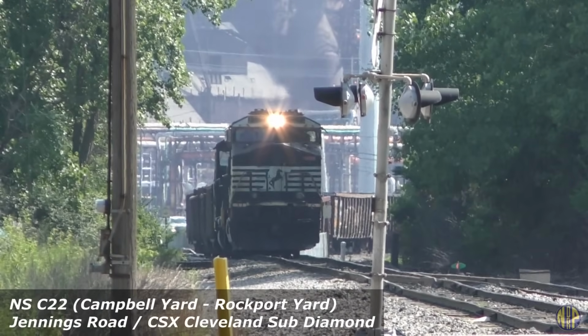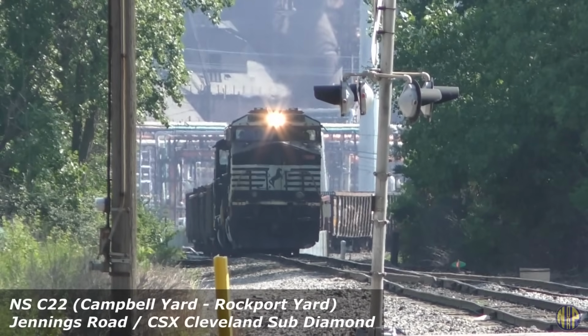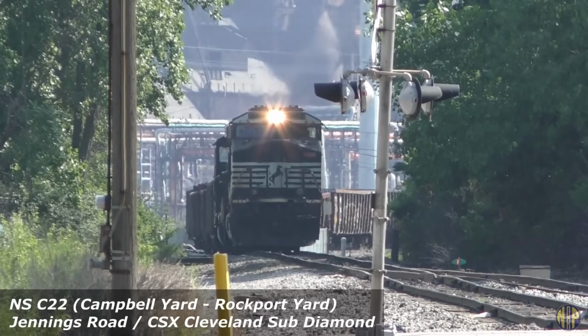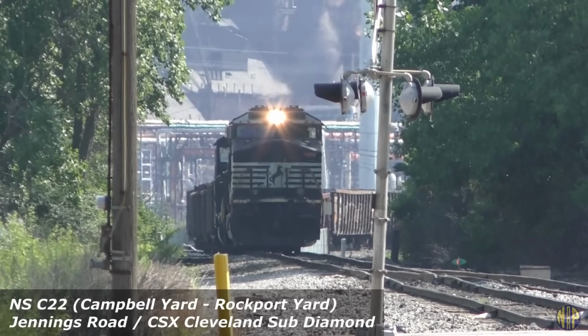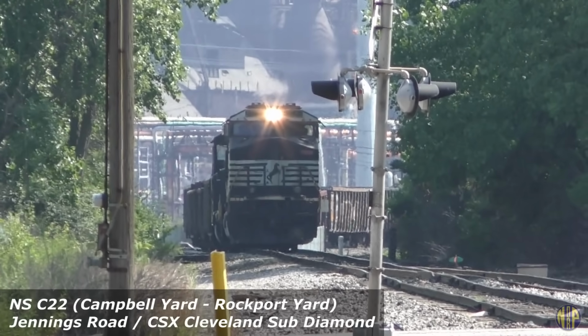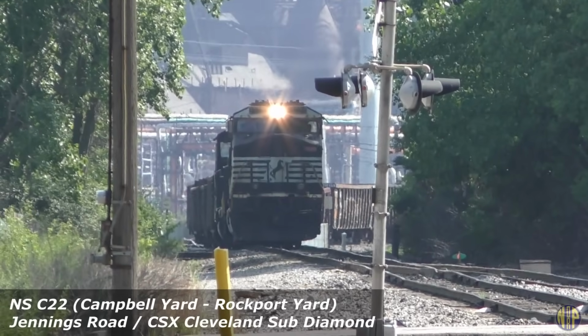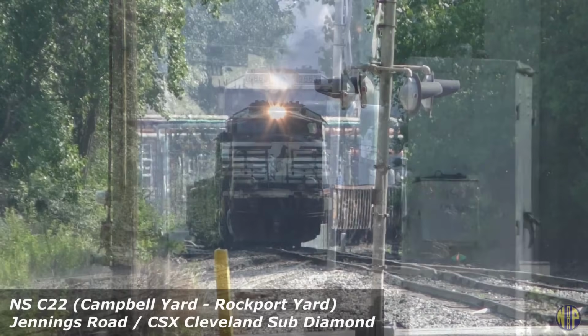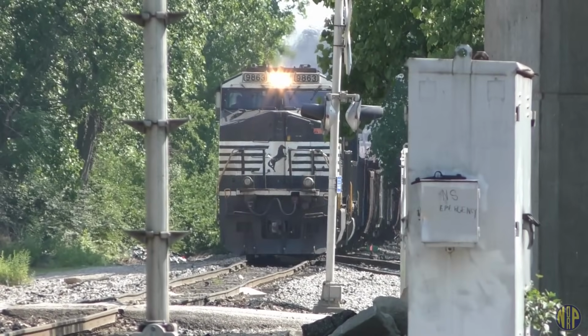Moving down into the steel yards, we find Norfolk Southern train C-22 preparing to depart Campbell Yard for its run up the hill to Rockport Yard. This is a daily turn job that originates out of Campbell Yard and usually uses EMD power, so when I arrived to find a GE C44-9W on point, I was pleasantly surprised.